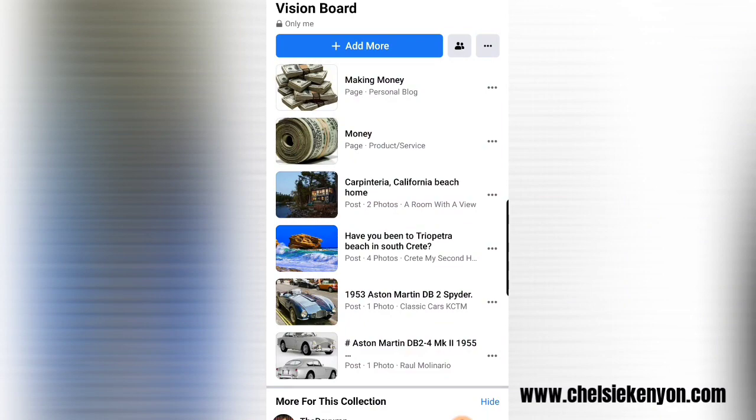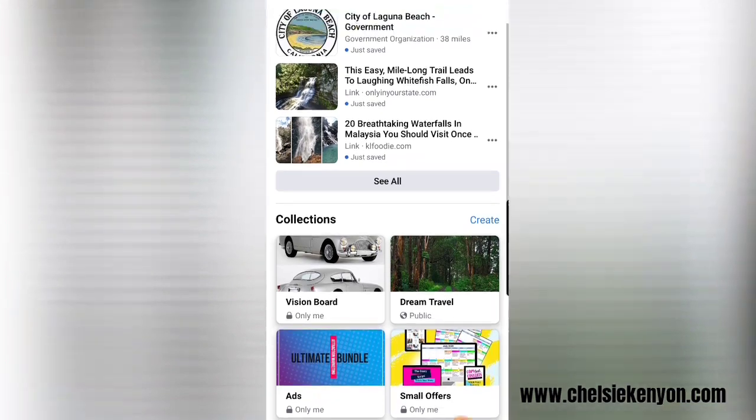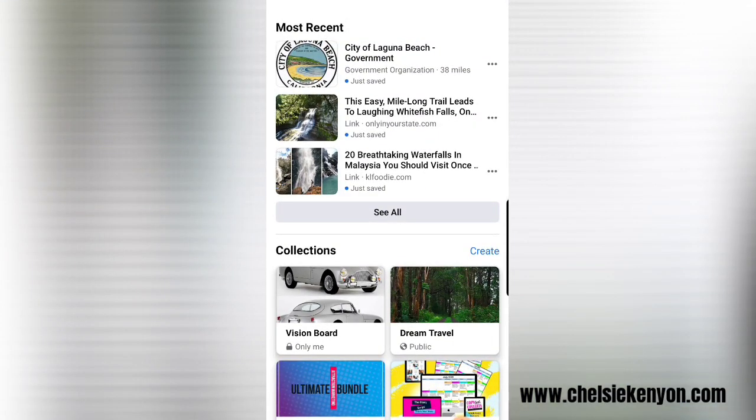Okay, so what I'm going to do is show you how to add things to your collection as you're going around Facebook, because that's probably how you're going to add things to your collection most likely. You are going to be going around Facebook and you're going to see something and you're going to go, oh, that would be perfect for my dream vacations board, or oh, that would be perfect for my goats and pajamas board. I may have to create a goat board. I love goats.